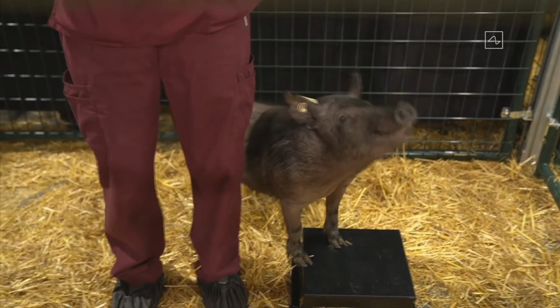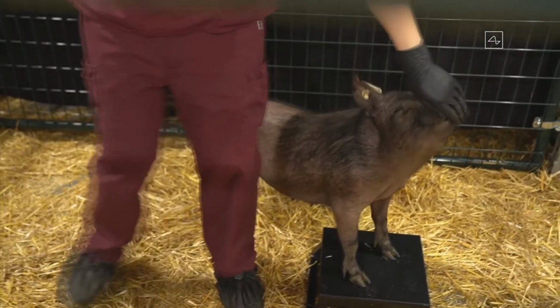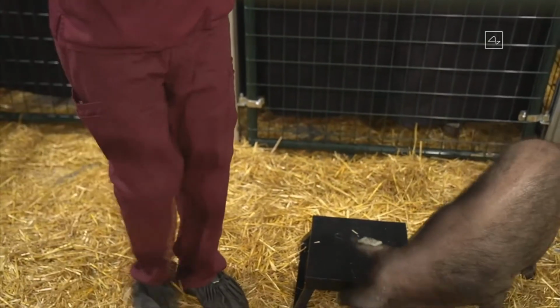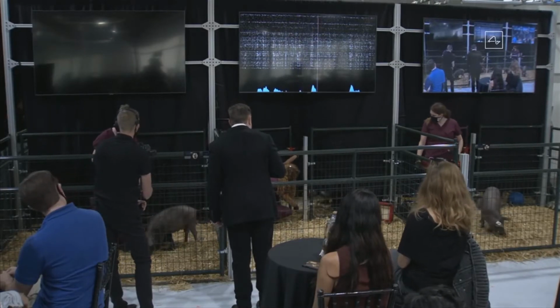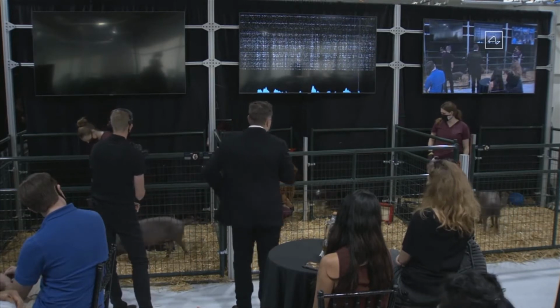We're trying to get Gertrude out, and this is how you know it's a live demo. She's trying to eat something in the corner of her pen. Come on, Gertrude, let's go. Snacks are this way. Oh man.